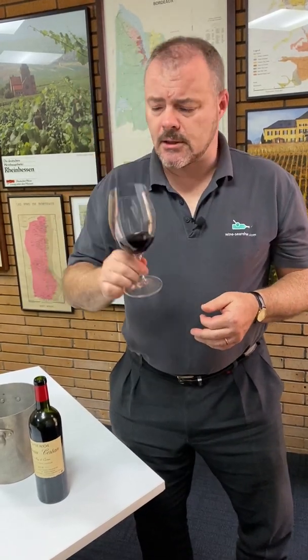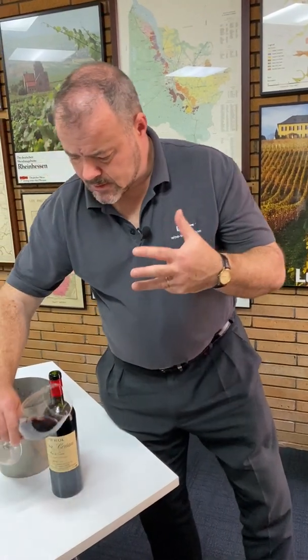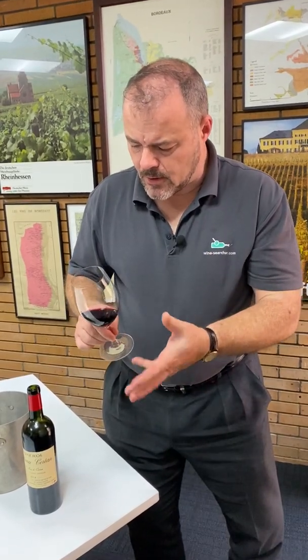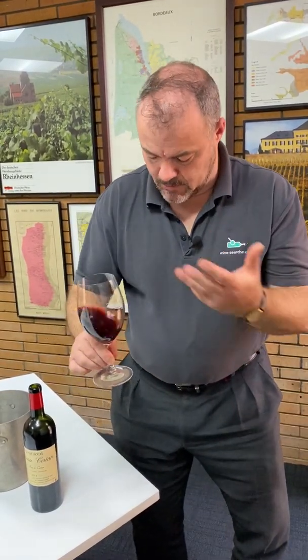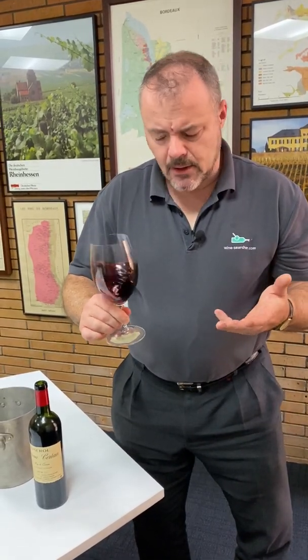Anyway, to taste the wine. Looking at it, first of all, you've got quite a deep, dark colour. It's more red to red-black. There isn't a purple tinge to it. I suppose the fact that it's got a little maturity has mellowed that a bit.